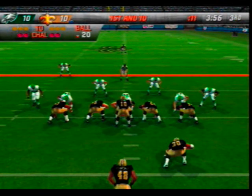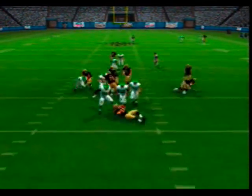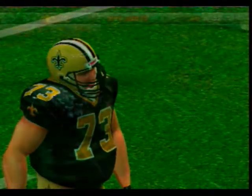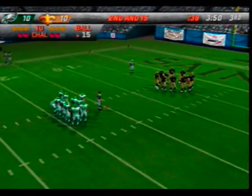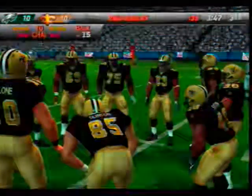Here they come. Pressure coming. Hit and sack. Too much heat on the quarterback. And the thing is, when you only have three guys with their hands on the ground, you know who they are. But you don't know who that fourth rusher is going to be. And sometimes that guy will come free.